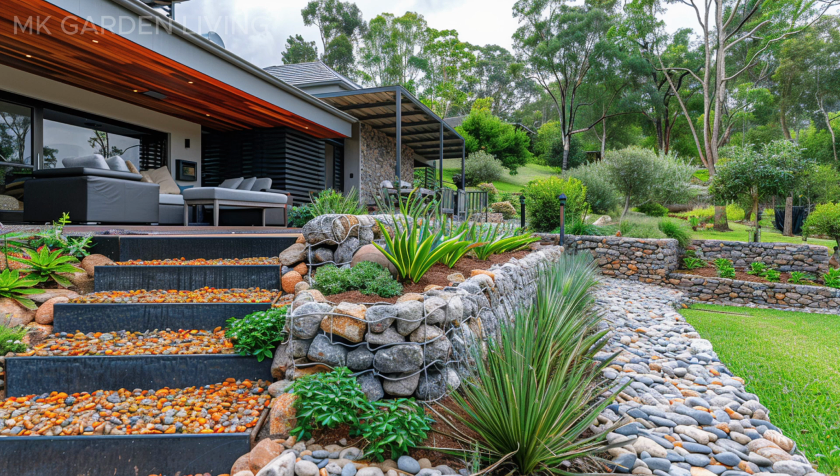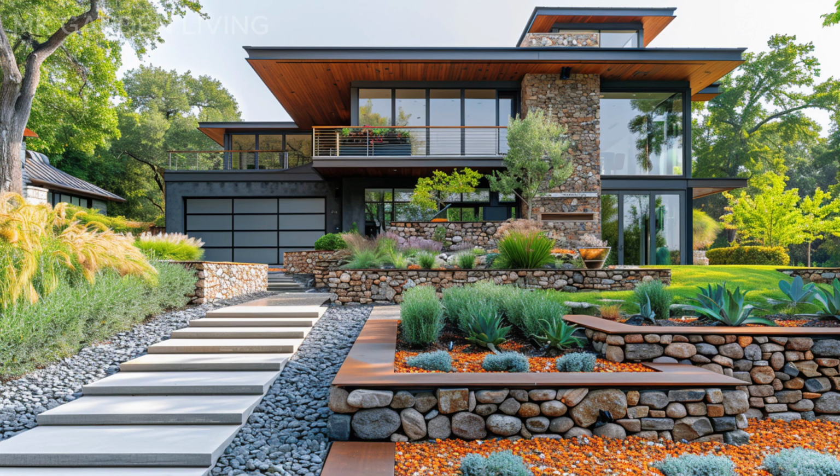Mix and match materials to create visual interest. Incorporate outdoor lighting for ambience and safety. Create defined areas for different functions.